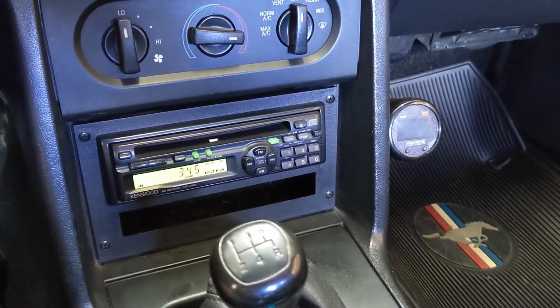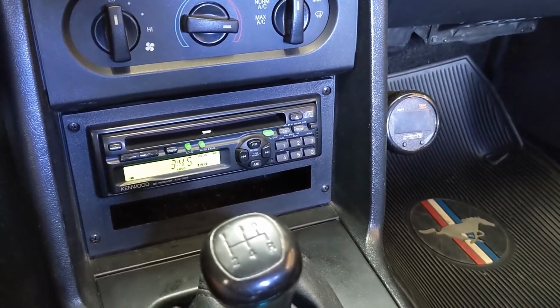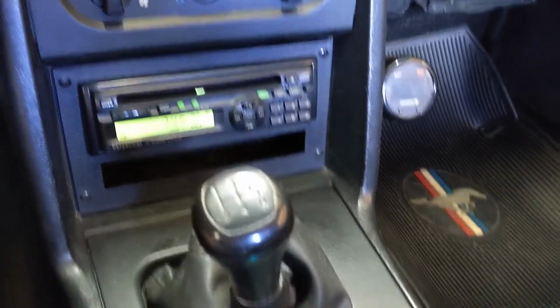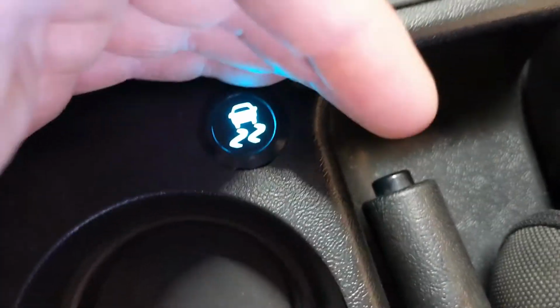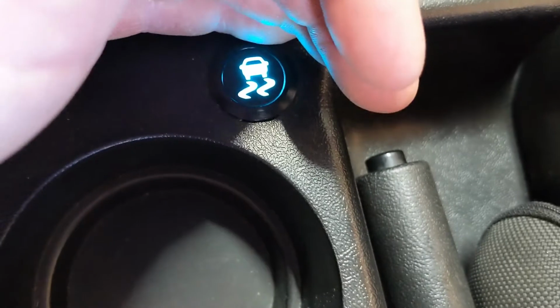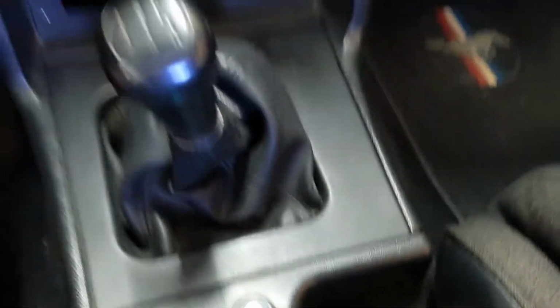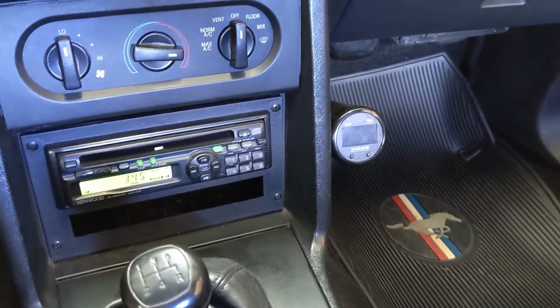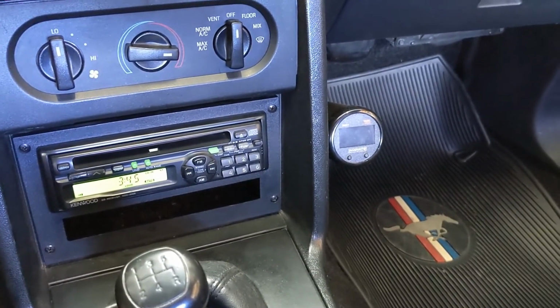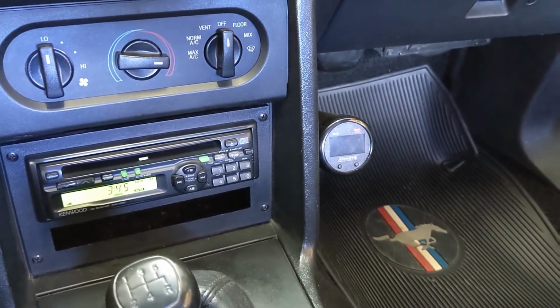Next, I want to try messing with the no lift shift. I'm not sure if I have all the wiring I need for that. There may be something else I need to order, so I'm going to check on that to see what else I need. But that seems like the next logical step, because supposedly the no lift shift is supposed to match your engine speed to the RPM of the next gear as you're changing, like from first to second, second to third, whatever.